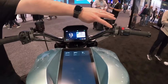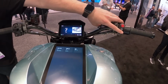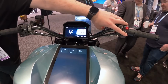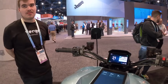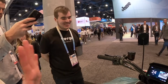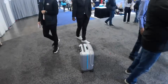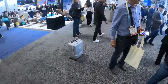Then you can change the modes. We have beast mode, and the custom mode that you can adjust here. Wow, you can do your own tuning. And then we have the range mode, and then we have the Zen mode, which is a little more relaxed. It's just trying to be careful on the way home. That's cool. So it just follows you? Yeah. Look at this. It's my son.